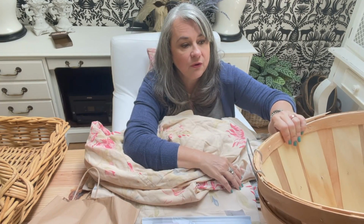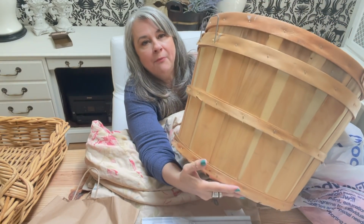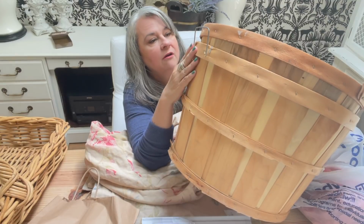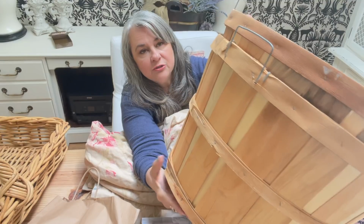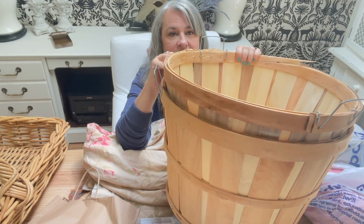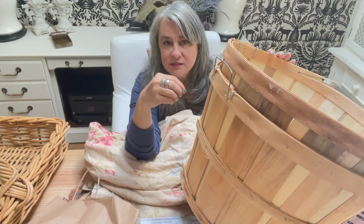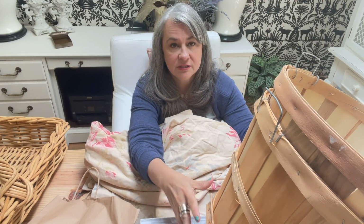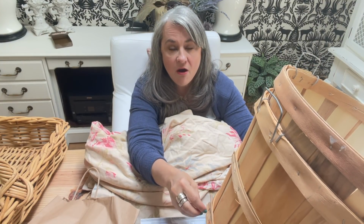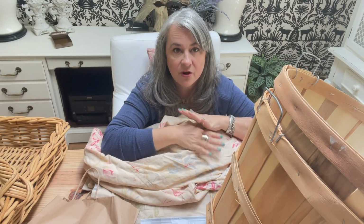I also grabbed these couple of crates, or what are these called? Apple crates, apple barrels, whatever they're called. And they're sort of that lightweight wood. And I got 2 of those for about $5 a piece. And this was actually in a little boutique shop that was on the way back. Some of these little boutiques out in this area have vintage stuff mixed with new, and some of them have strictly new, but they all have that farmhouse, cottage, even modern farmhouse, upscale, just amazing feel to them.